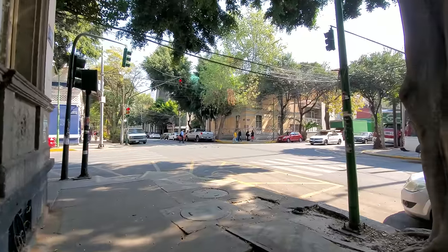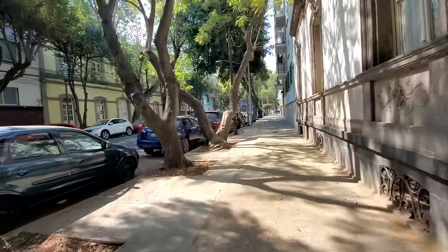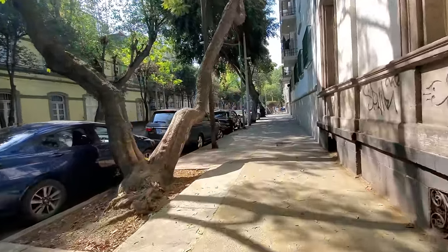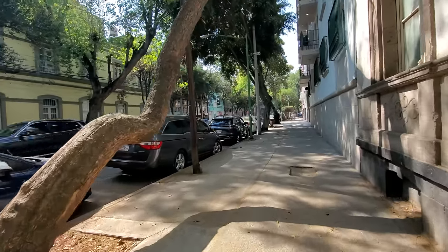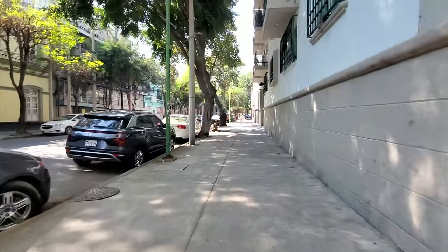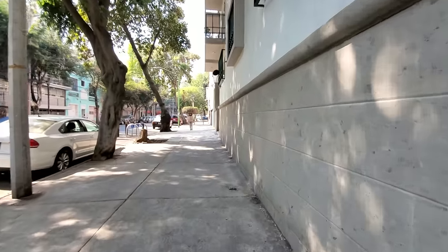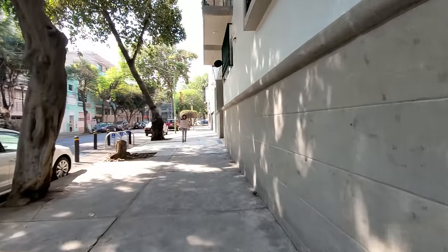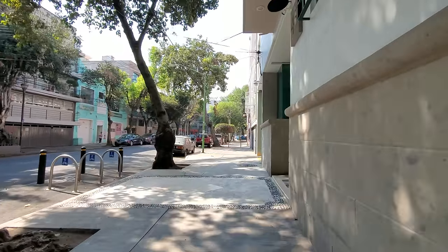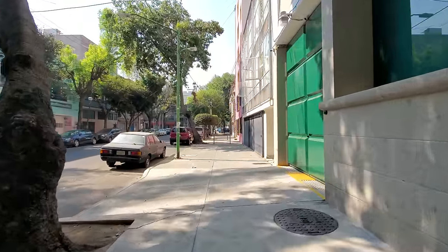So I wanted to show you a bit of this area. And yeah, so many trees. I like trees on streets. And I like walking in very quiet neighborhoods like this one. I've been here a couple of times to visit El Buki in La Polar, but this is a new part of the neighborhood I'm seeing now. Yeah, kind of quiet. Feels very residential, actually.